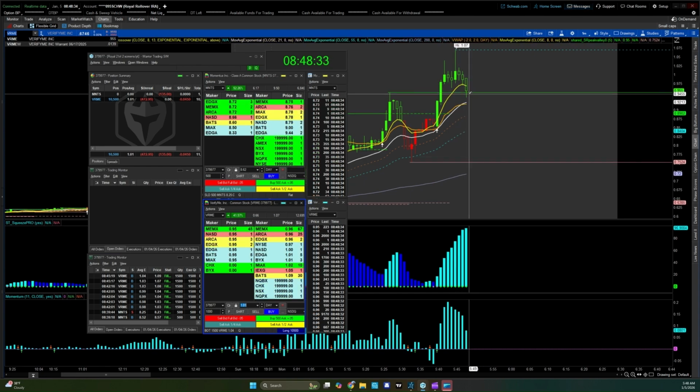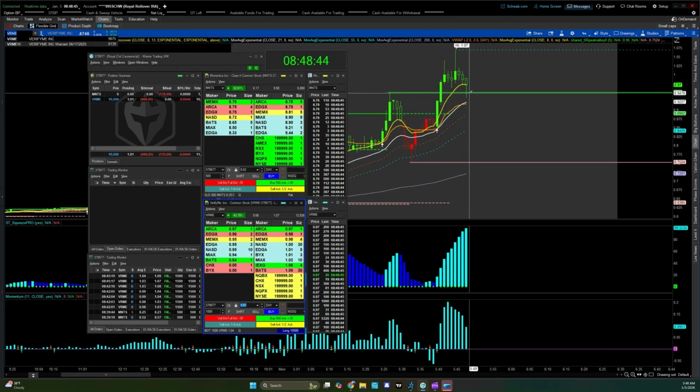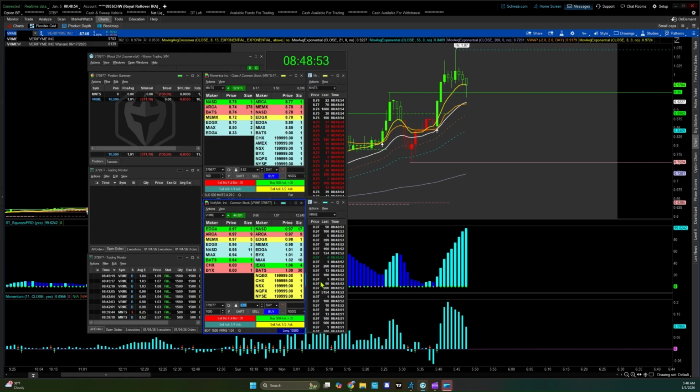This is the part where I expect to be uncomfortable. In addition, while we're sitting here, MNTS has curled up pretty nicely off of the 21. But let's just sit here and see what we can get. If we can get this to pull back up and hold the 8, then maybe we get that next leg higher.